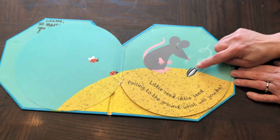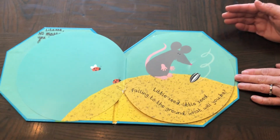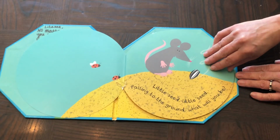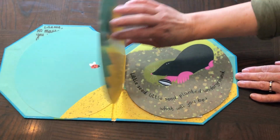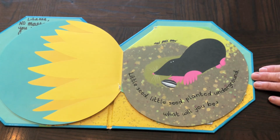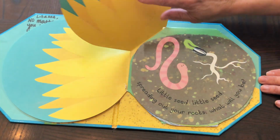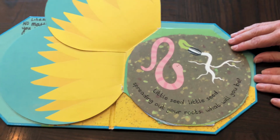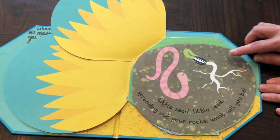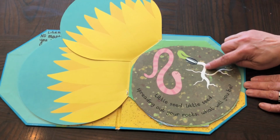Little seed, falling to the ground. What will you be? Little seed, planted underground. What will you be? Little seed, spreading out your roots. What will you be?